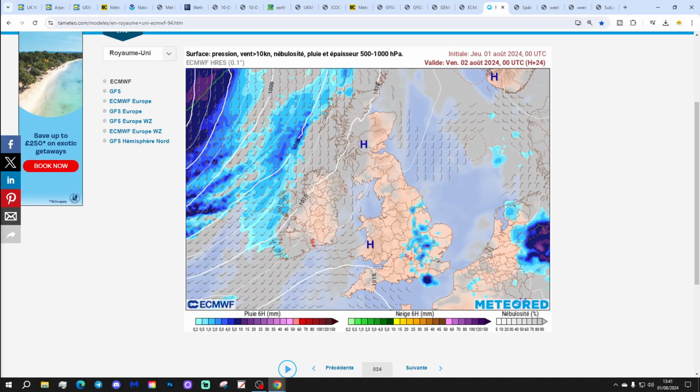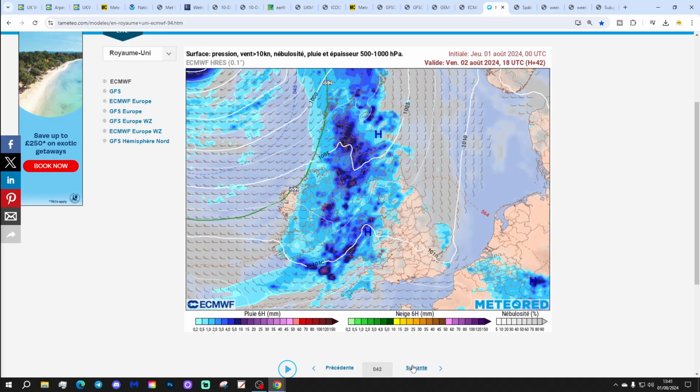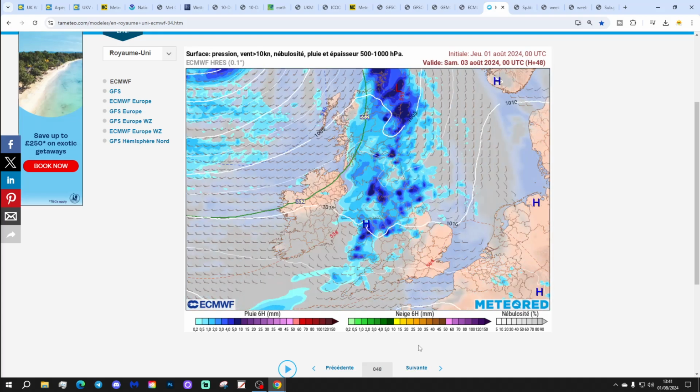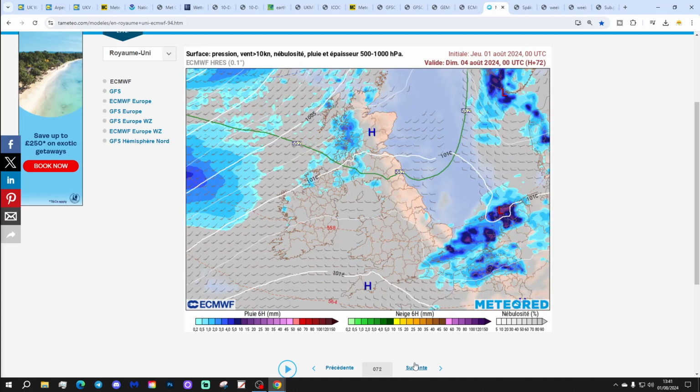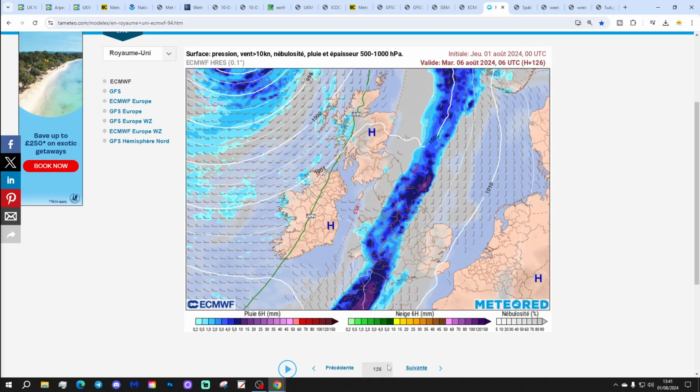When they rumble on into the night before fading out. Some storms there for the eastern, far southeastern portion of England. Then tomorrow we've got rain coming in from the Atlantic as well. And then beyond that, well, the early part of next week brings wet weather right the way across the country.